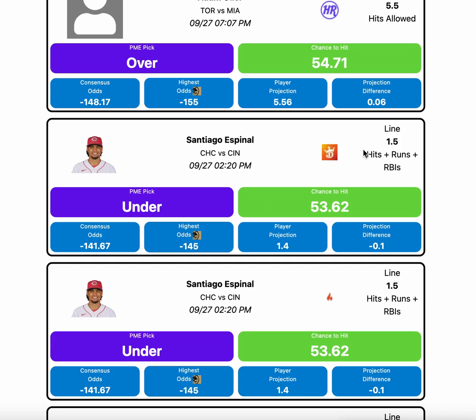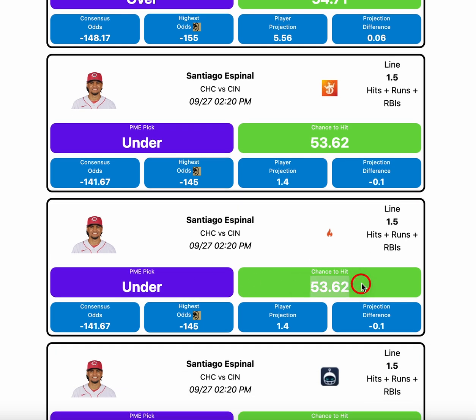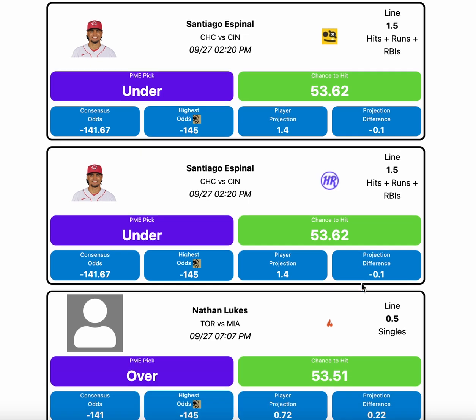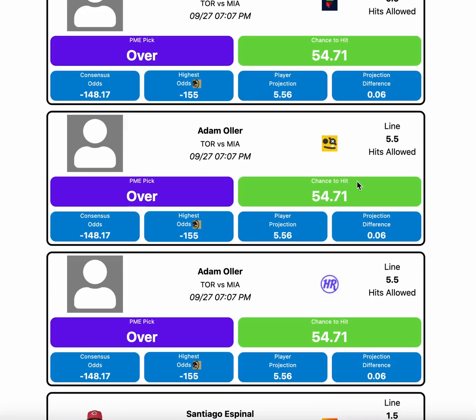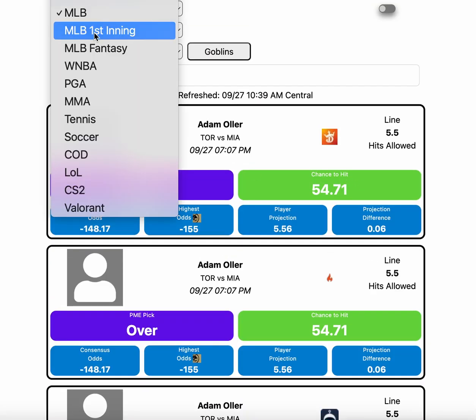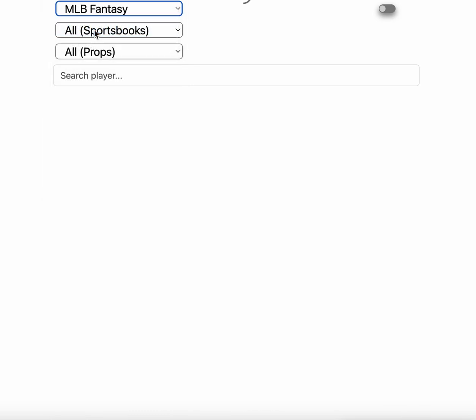Santiago Espinal under 1.5 hits, runs, RBIs on DraftKings Pick 6 at 53.62. Espinal over on Hot Streak at a 53.62 as well. That same line. Nathan Lukes over 0.5 singles on Hot Streak. 53.51 chance to hit, so plenty of good options on MLB as well. Moving on to MLB first inning, there's no Prizepicks available for there right now.